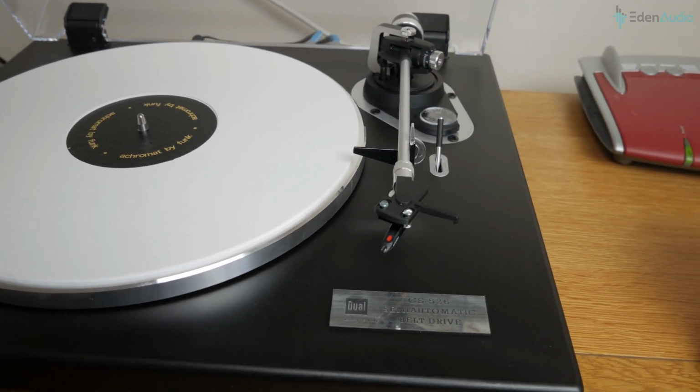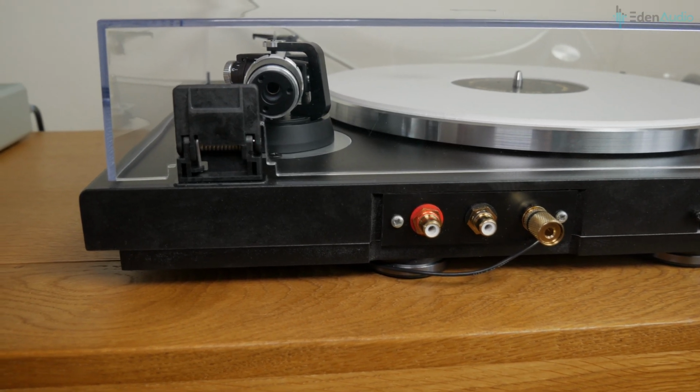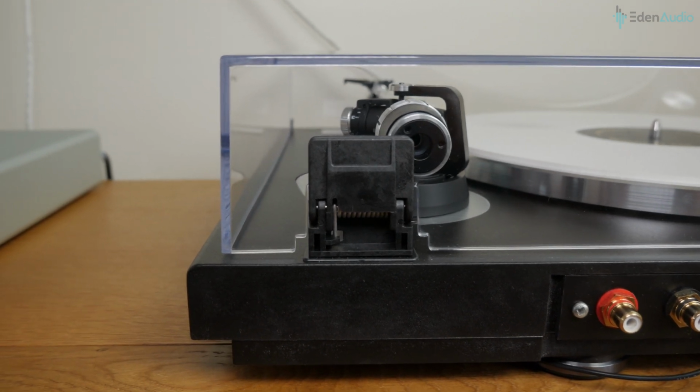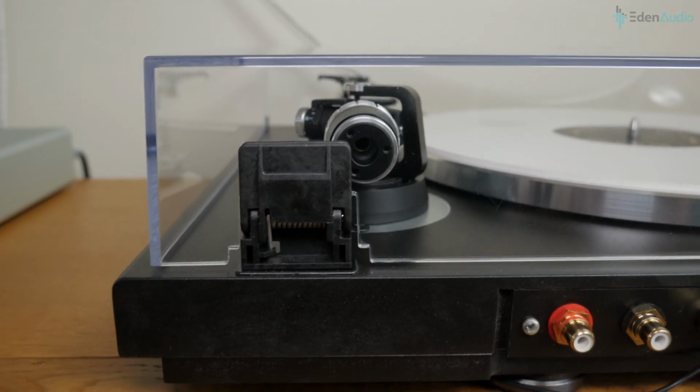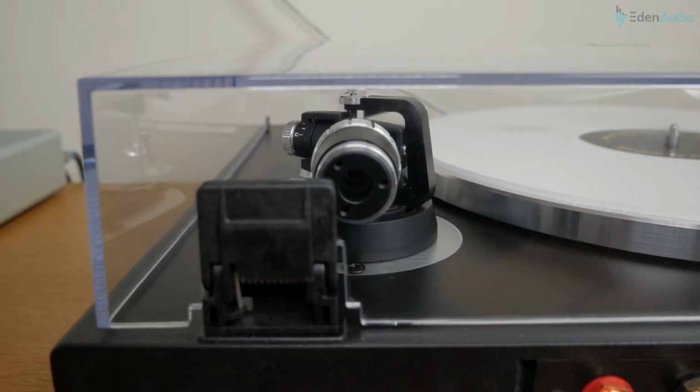Let's have a look at the rear of the turntable, shall we? Here then is the rear of the Dual. There we have the hinges of the turntable. There we have the rear of the tone arm, the counterweight. As I say, it's very, very easy to set up.